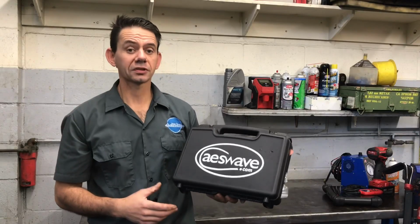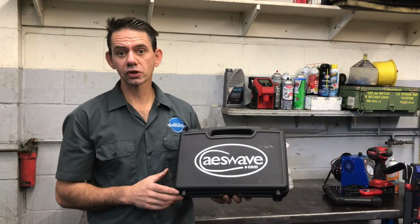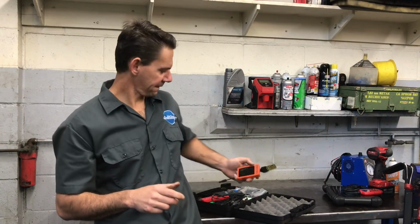So the next tool that's been a big help for me this year has been my little Uscope here by ASEwave. So this little scope here, what they call the pocket scope. It's a one-channel scope that helps you diagnose anything, you know, whatever electrical you want to diagnose, including ignitions with their wand. So I'll link up some video clips of me putting this to use.